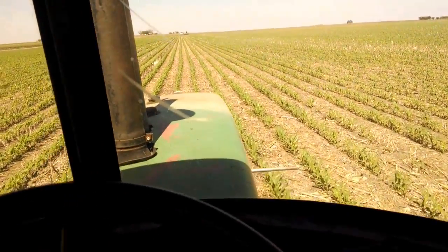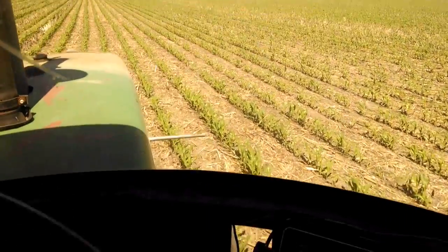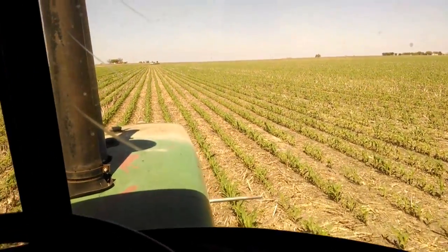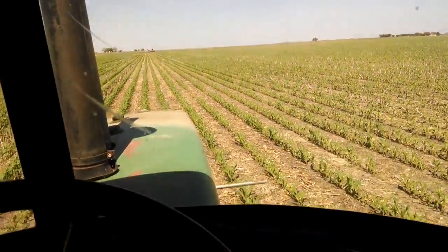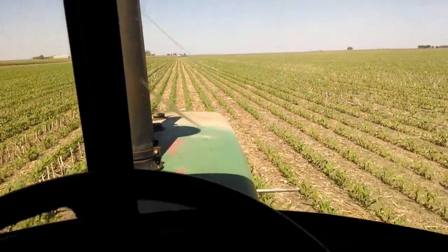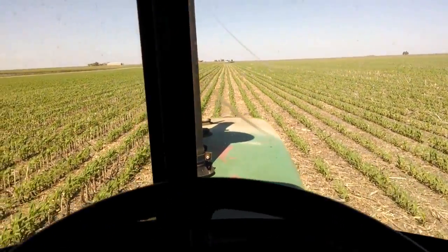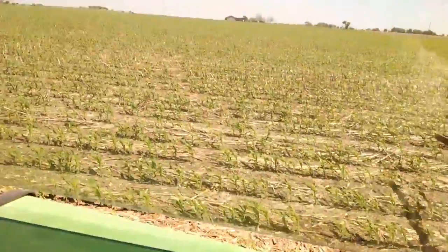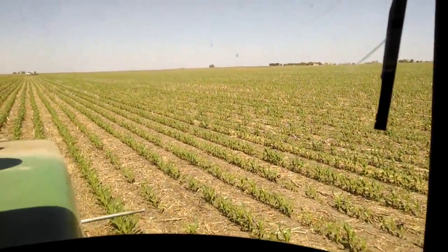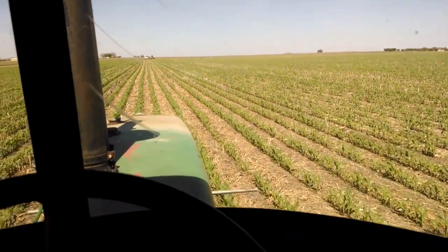Plant population studies. I decided I'm not going to be nutrient deficient on these. I want to see what the population is really possible here. So the way I change my flow, or how much I put out per acre, is I change my tractor speed. So I'm going really slow now, about 4 miles an hour, and that puts out a little more nitrogen for these plant population splits.